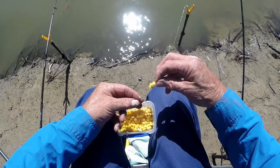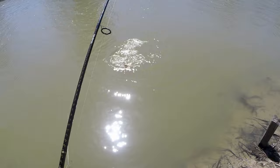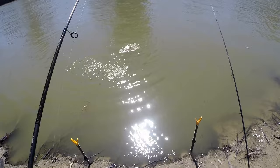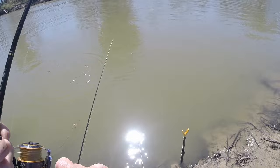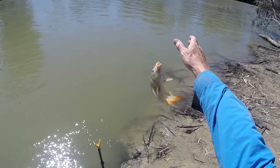3 pieces of corn should be plenty. Got him. Oh, I know why I had 2 bites, I had 2 fish. So that's the first double header for the day. The contender for black carp. Very dark one on the corn. Oh, that was lucky. Not for him, but lucky I landed him. Well, this is about number 12. They've all been this size. And the last 8 on corn.